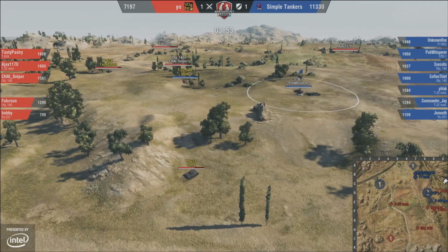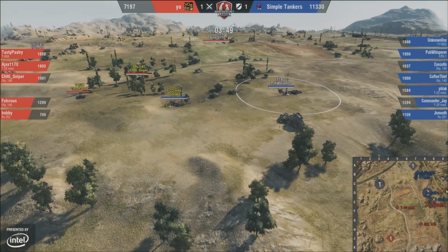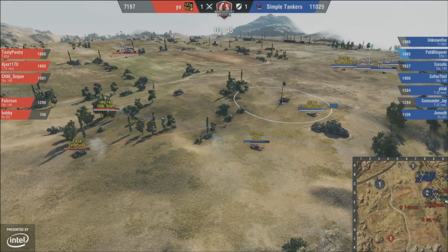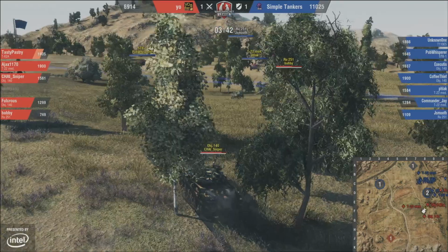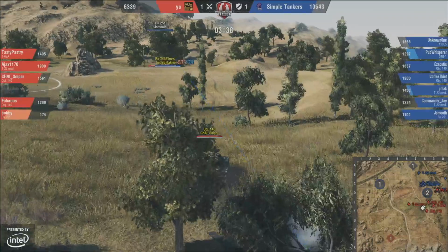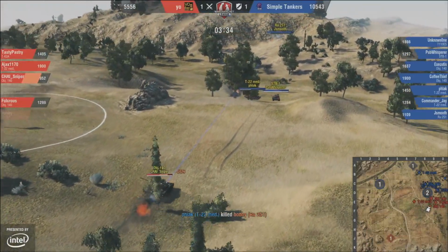When it gets to these times, I kind of think like both these teams, Simple Tankers sitting there like, okay, guys, yeah, we should win this. Yo sitting there like, all right, guys, this is going to be tough to win. And just think of what goes through a team's mind in these situations. Pretty much rip, I guess is the best way to put it. They're like, well, 2 tanks down, now 3. Rip, boys. I don't know, let's just do the best we can.